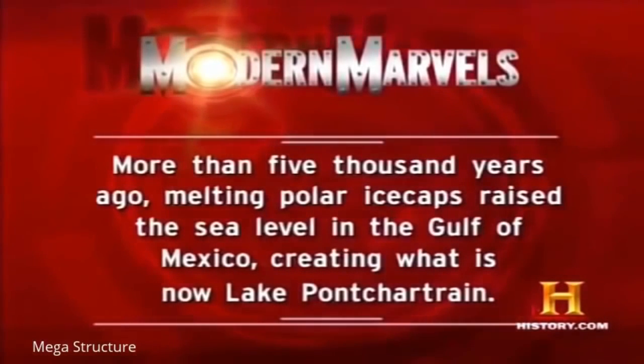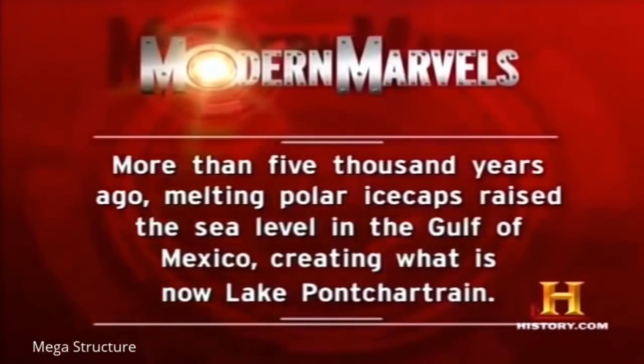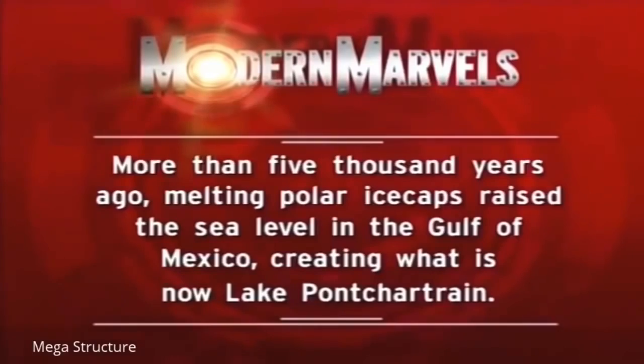More than 5,000 years ago, melting polar ice caps raised the sea level in the Gulf of Mexico, creating what is now Lake Pontchartrain. The Lake Pontchartrain Causeway will return on Modern Marvels.